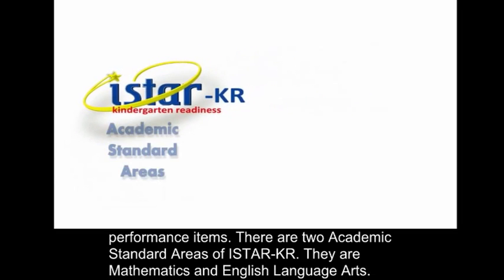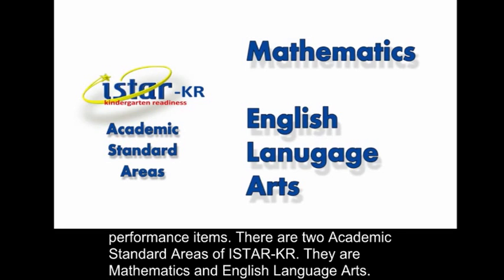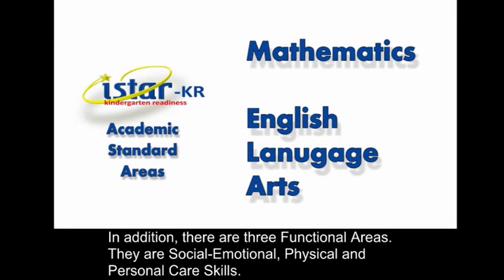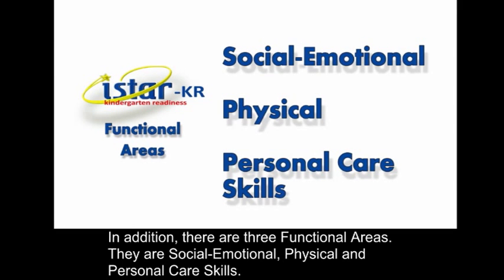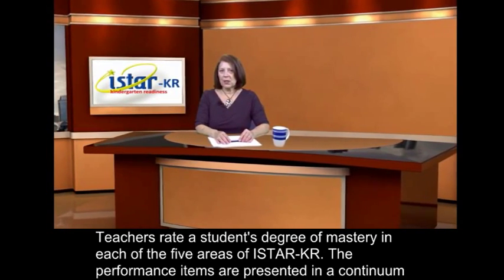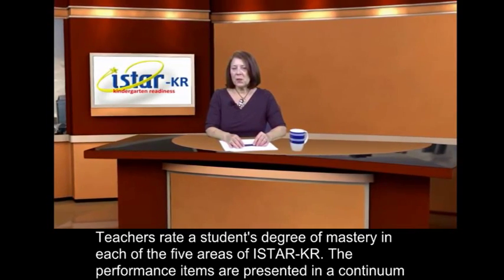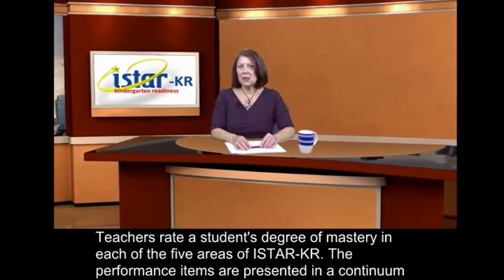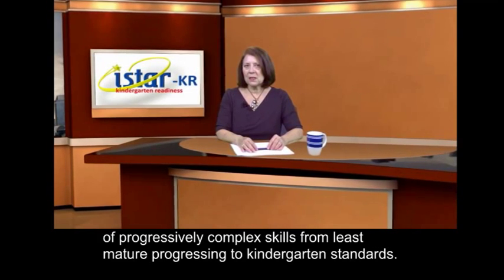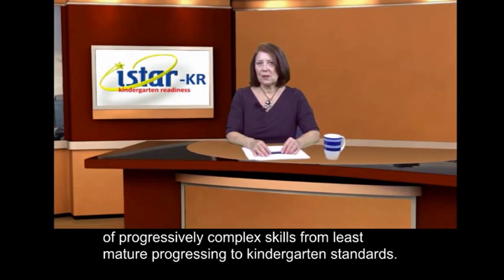There are 2 academic standard areas of ISTAR KR. They are mathematics and English language arts. In addition, there are 3 functional areas. They are social, emotional, physical, and personal care skills. Teachers rate a student's degree of mastery in each of the 5 areas of ISTAR KR. The performance items are presented in a continuum of progressively complex skills from least mature progressing to kindergarten standards.